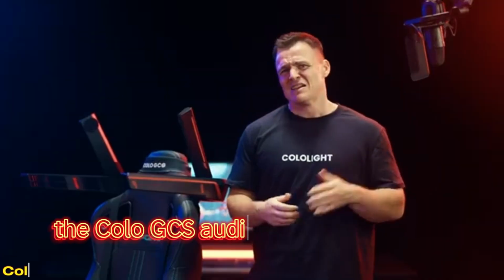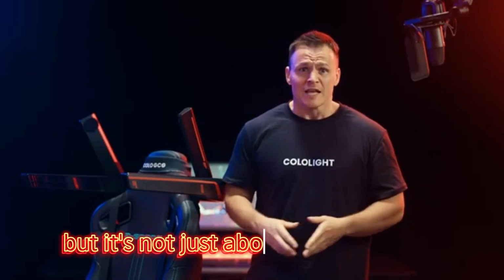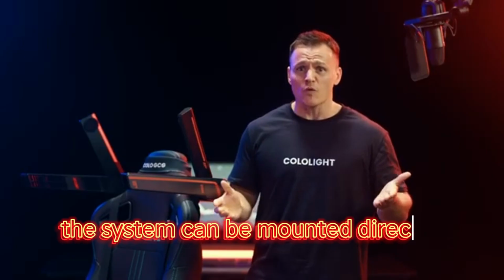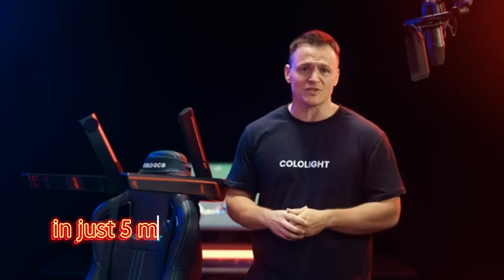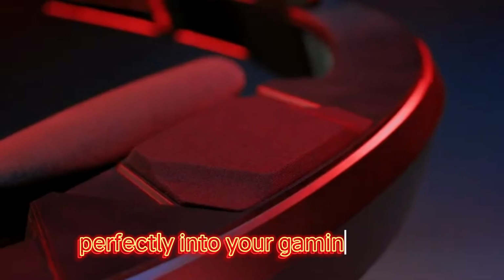The Colo GCS audio system is a game changer in both design and sound quality. With a look that's as bold as a Cybertruck, it stands out from typical audio systems. But it's not just about its cool design, it's also super practical. The system can be mounted directly onto a gamer's chair in just 5 minutes, providing a seamless setup that fits perfectly into your gaming space.